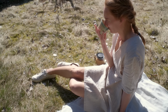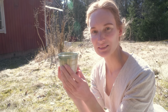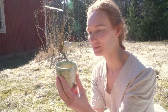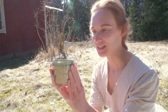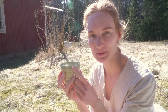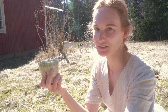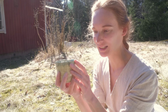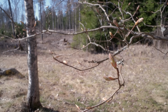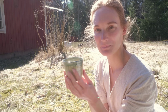And this cup I got in Japan, so it's a little bit special to me because it's from so far away. The sad thing is that there's a little bit of a chip, and I don't know how to fix it. I should look it up. Maybe I can put some gold on it like the Japanese do, which would suit. So yeah.